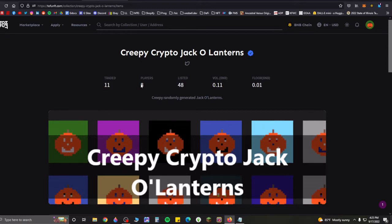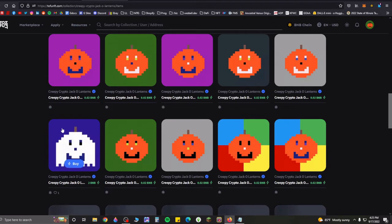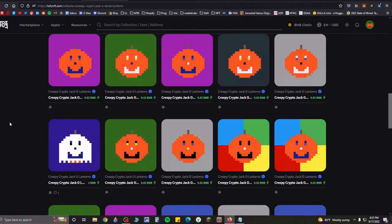It looks like about 11 of them. I've had 8 players. This is a gaming oriented one because originally, and there's a reason why, I was looking at a couple of potential ideas of games and such. None of it really panned out. But if you take a look here, this guy here, I don't own this one. I don't think it's listed for 2 BNB.